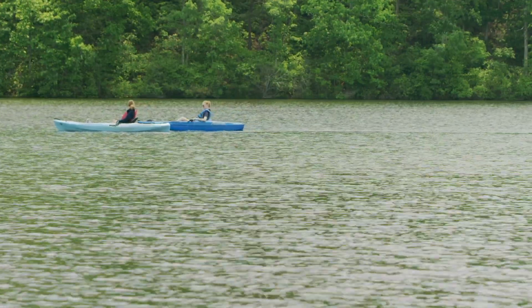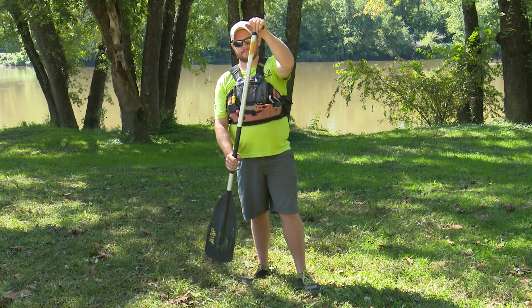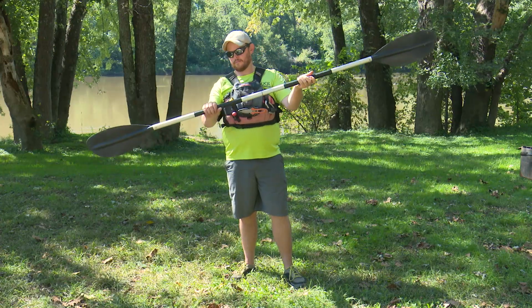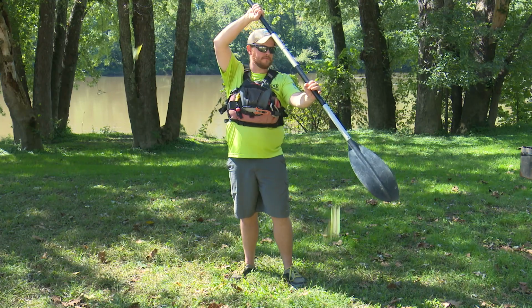To paddle correctly, you must know how to grip the paddle. While using a canoe paddle with a T-grip, one hand must be on top and the other on the shaft. While using a kayak paddle, your hands must be shoulder width apart and in an overhand grip, equal distances from the blades.